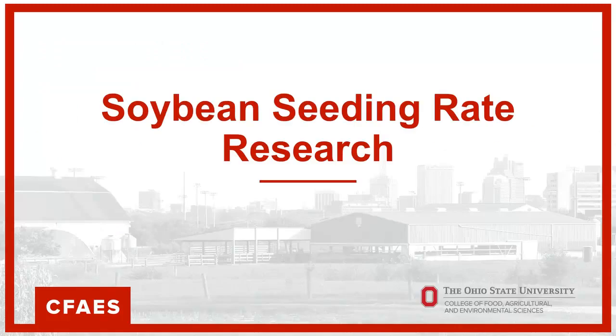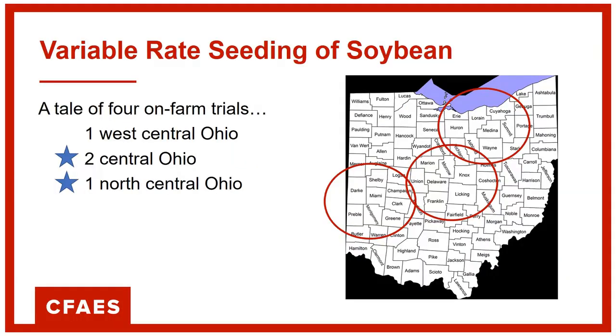So I'm going to move on to talk about some of our soybean seeding rate research. We've been doing some of this in small plots and then also on farm. In 2017 and 2018, we've had probably 8 on-farm variable rate seeding trials in Ohio. I'm going to focus on 2017 because we've worked through that data a little bit more than our 2018 data.